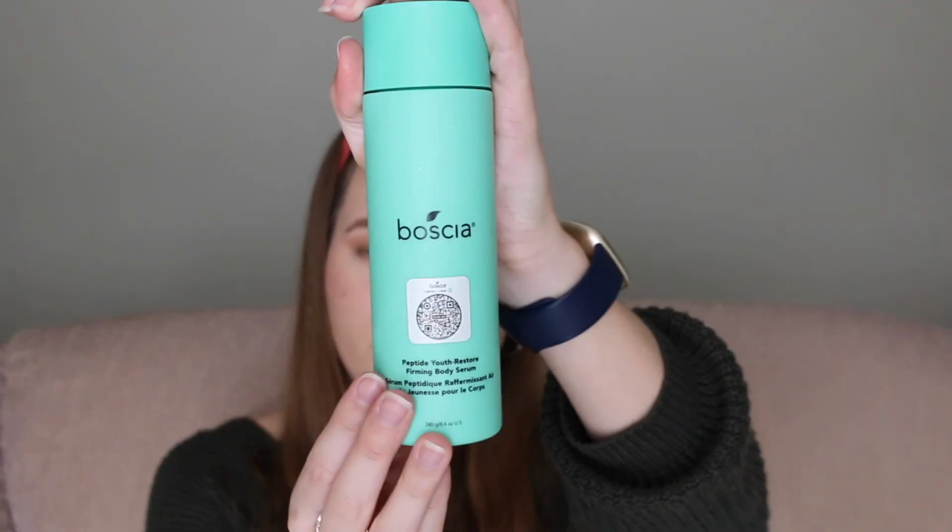I actually found one more body product. This is from Boscia. It's their Peptide Youth Restore Firming Body Serum. Now, a lot of brands are coming out with body serums. I feel like it's a trend right now, but I actually usually end up using them on their own, so I don't layer moisturizer on top. I'm sure you would get best results by doing that.